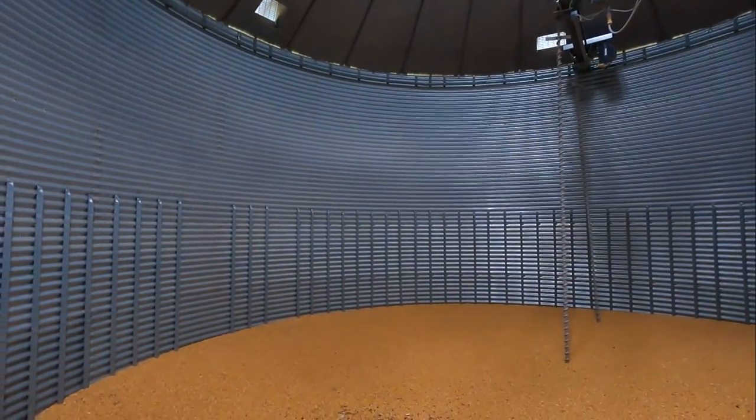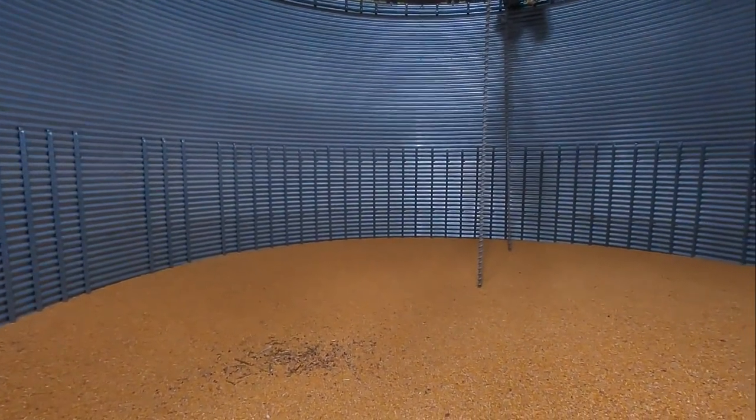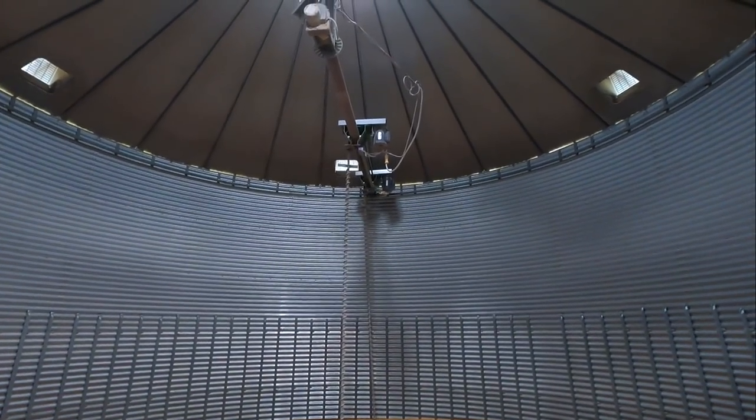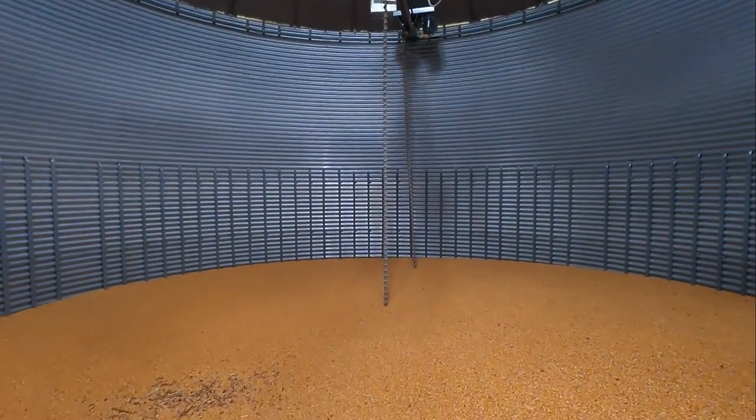It's a lot of mechanical, and this was built, I don't know how many years ago, I'll have to talk to my dad, but it's amazing the technology they had to do this kind of stuff.